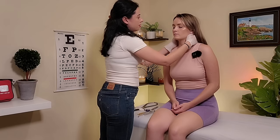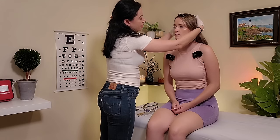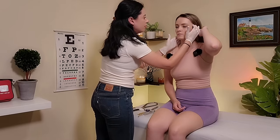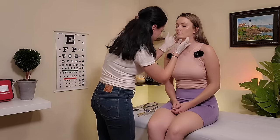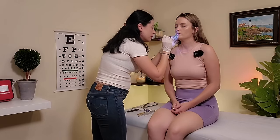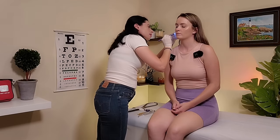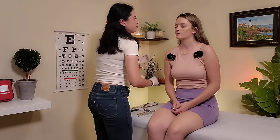No other indentations at the base of the neck either, or in the back of the head. Good. Okay, let me go ahead and look at the skin as well, on your neck, your chest, your ears. Looks all right.